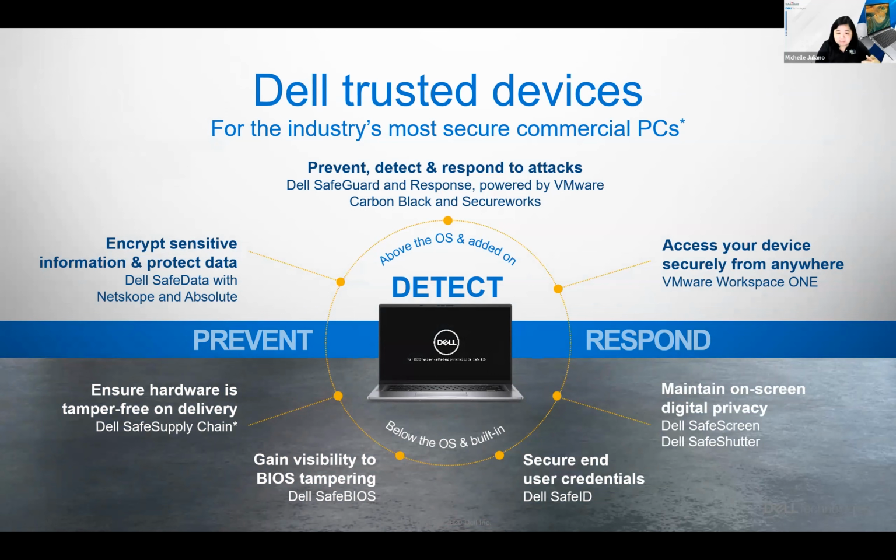Talking about above OS, of course, we have partners like Absolute, Carbon Black, SecureWorks, and in terms of management, managing multiple devices, bringing in the same user experience across multiple devices, we have VMware Workspace ONE. At Dell, we're actually using Workspace ONE. We can access data, information, even on our mobile devices, and whatever applications, platforms, or interface we're using, we can see the way we use our laptop devices.